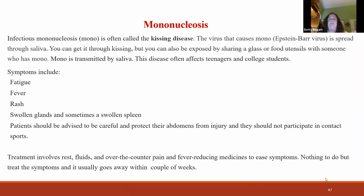Mononucleosis, kissing disease, no big deal. Epstein-Barr is a virus. Yes, it is a big deal. Symptoms of feeling like flu-like, sore throat, rash, fever, not feeling good at all. They go and they get treated, and it's not strep, it's not the flu, so they say, "Oh, it's just a viral pharyngitis," Tylenol, Motrin, fluid, rest. It's still not there. 4 or 5 days later, they give antibiotics.